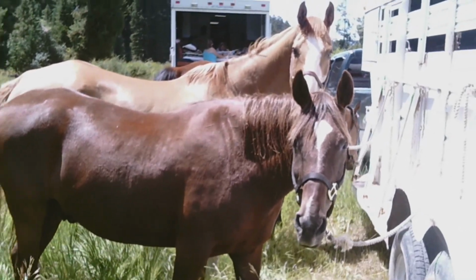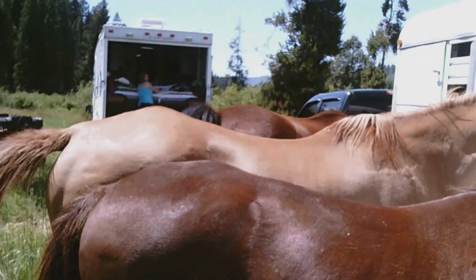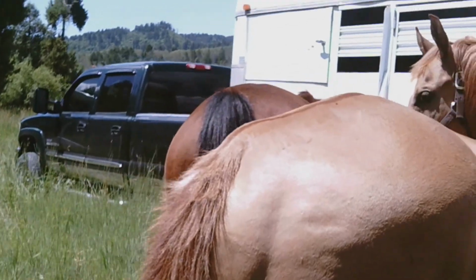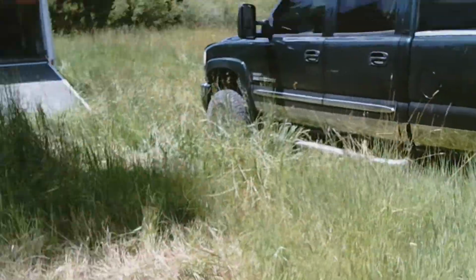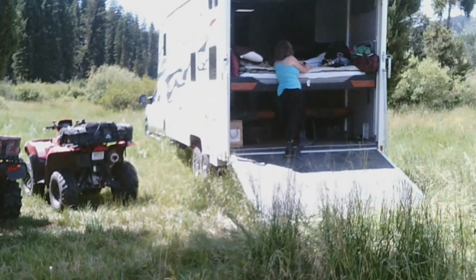This horse here is Sammy, my horse. This horse right here behind him is a line back dun. That's my horse named Remington. And this is my horse named Suicide. Yeah, he follows the name. He's crazy. And we've also brought our four-wheelers up to ride some roads to kind of figure some things out.